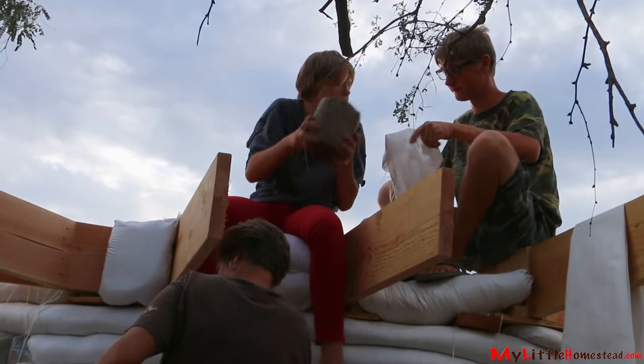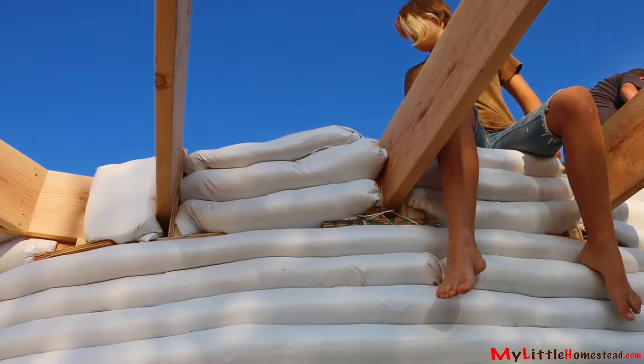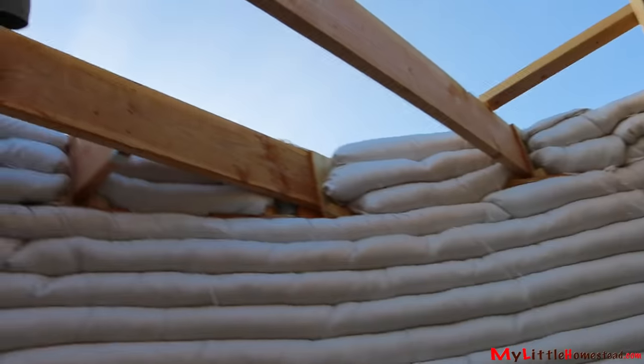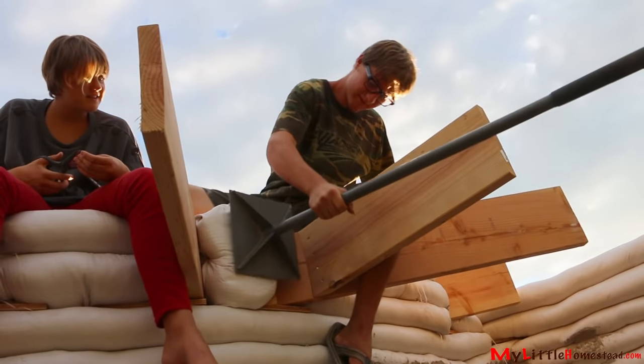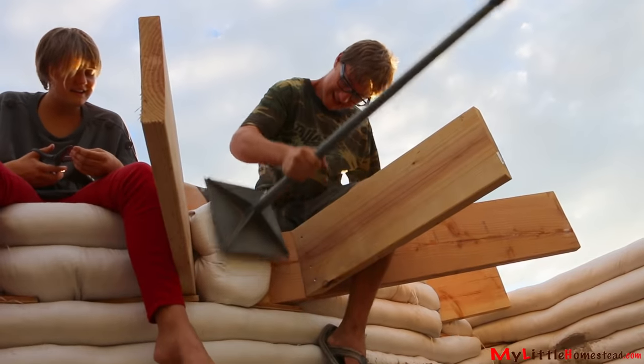So just when we think we're done bagging, we still have a little bit more bagging to do in between each of the rafters. The alternative to bagging would be cobbing, and that is not any fun to try to fill it with cob. Like 50-pound hemp? Oh yeah, it's beautiful.